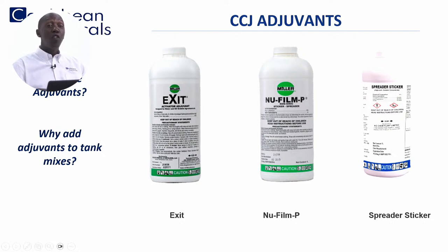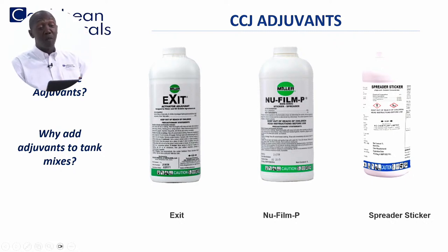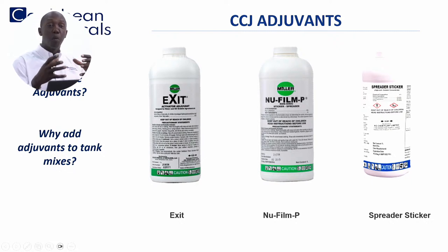So if your tank mix is 10 grand, let's work the math out now. You're losing $7,000 by not including an Exit, a new FMP, or a spreader sticker. Because you're getting coverage, you're getting penetration, you're getting that product bonding to the surface and extending that product life, coating, preventing any breakdown from UV light or from rainfall or washing off.